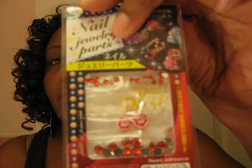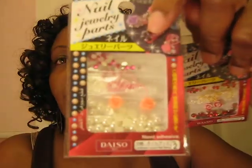And these are the nail jewels that I got. I thought those were real pretty. These are the red ones. This one is a peach. And I went twice to Daiso. I went today, which is the, what? The 15th, I believe? Yeah, it's Friday the 15th. And I also went last week, Sunday, I want to say.